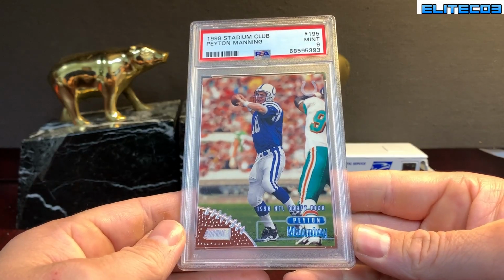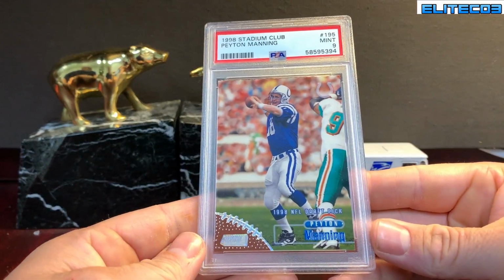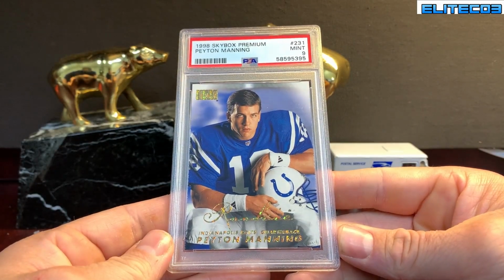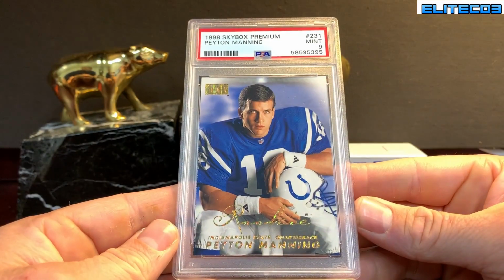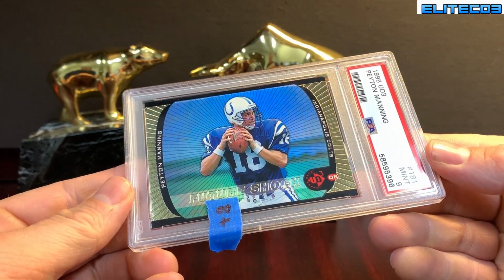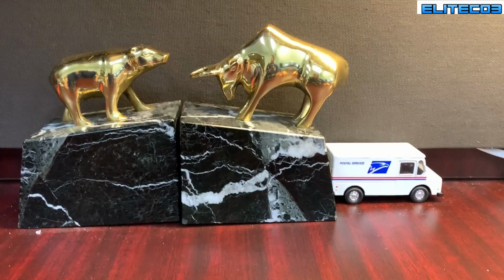Stadium Club Manning. Might be same card, same grade. Skybox Premium. Clean example right here. This one came in higher than I thought. Pre-graded as an 8+. See that corner? It's a lot of 9s.